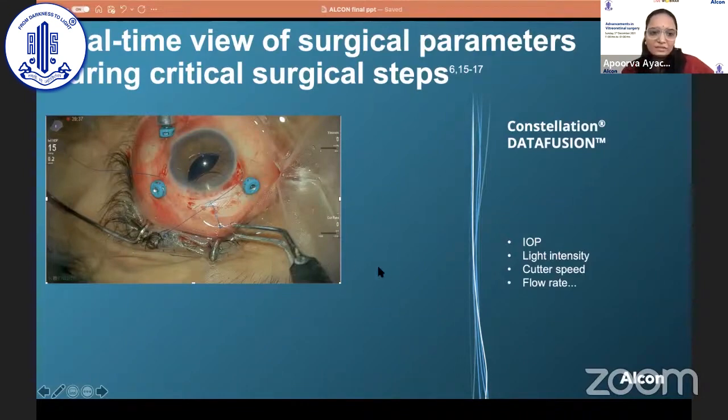So next we have the real-time view of surgical parameters. You can see the infusion pressure. The globe is a little soft, so infusion pressure is only 15.